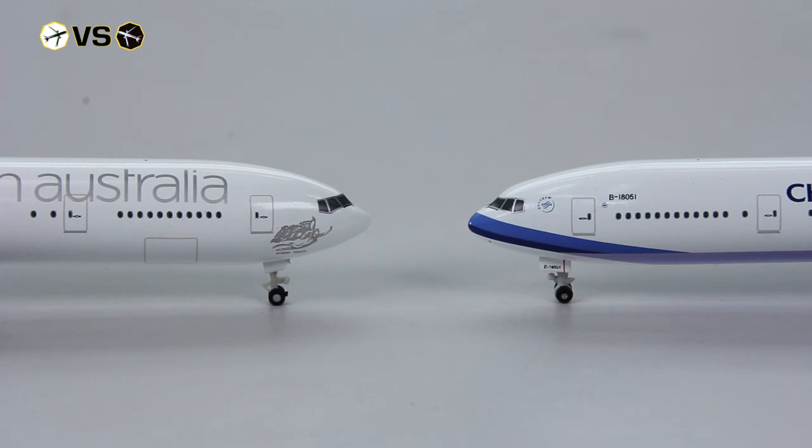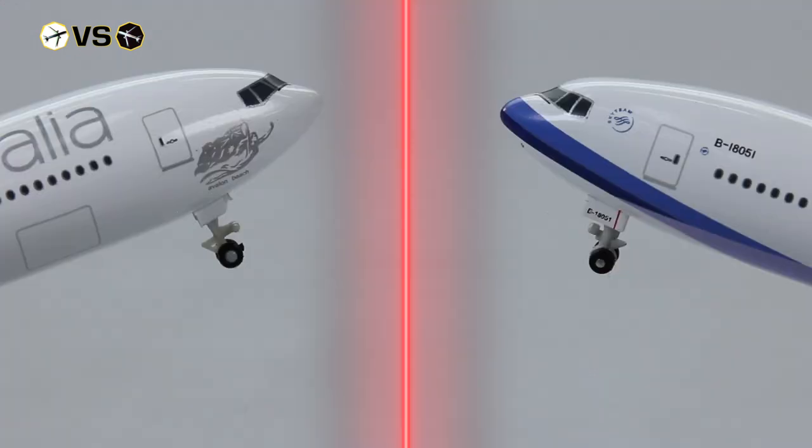If we then move a bit closer and look at the landing gear, the front landing gear more specifically, we can see some subtle differences here. Now, any airline will have some form of information or something written at the front with the landing gear. This has been printed on with the Sky500 model, but it hasn't with the Herpa Wings model, and that is actually something that Herpa Wings often misses out on. However, I do prefer the wheel design on the Herpa model over the Sky500 model. So kind of points on both sides.